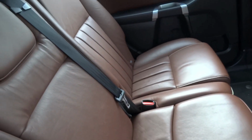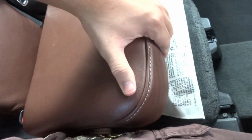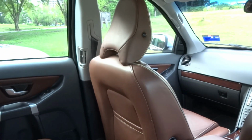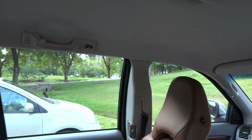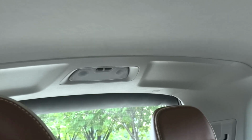And speaking of the middle passenger, the middle seat is actually a child booster seat as well. Just locate this lever right here, pull it, and you can enable your child booster seat. There are aircon vents on the B pillar. And right above, you do have grip handles with hooks for both sides. Your middle row lighting right above. And your last row and boot lighting right there.